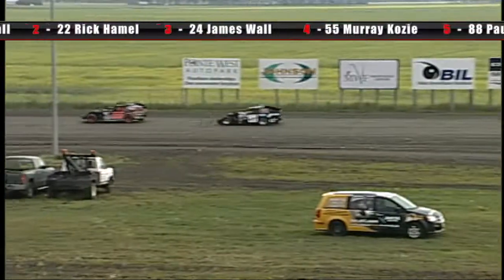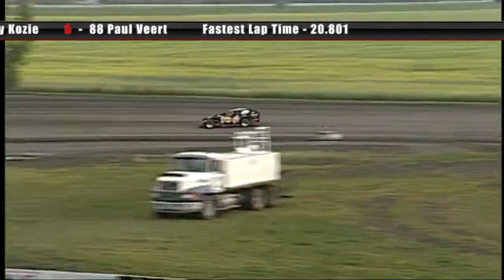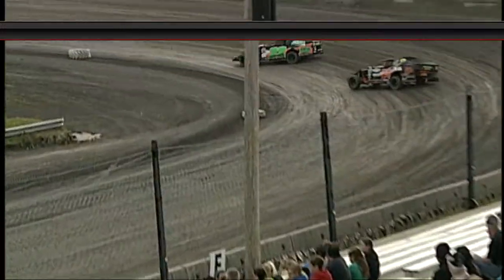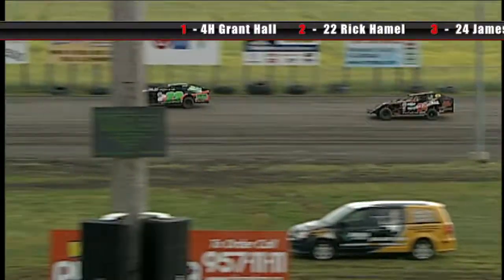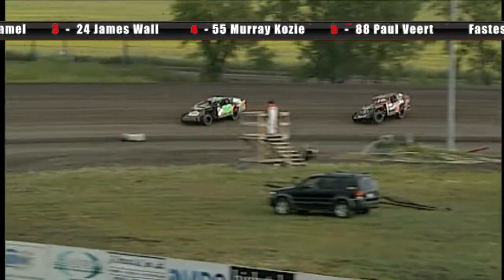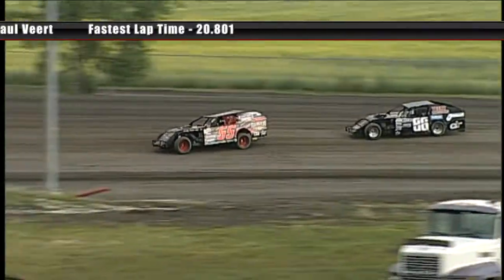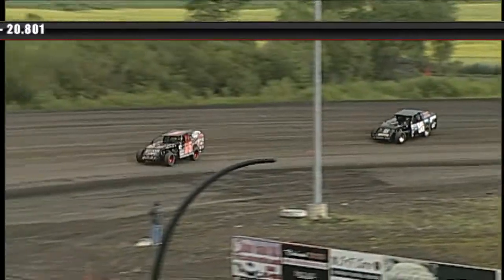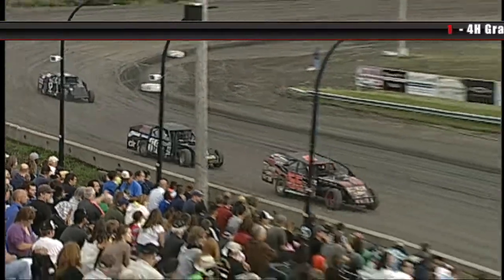The race for 2nd to 3rd heating up, and so is the race for 4th and 5th. Paul Veert keeps inching closer and closer, but not getting close enough to that 55 car of Murray Cozy. Grant Hall, your leader. Rick Hamill in 2nd spot. James Wall, 3rd in the 24. Murray Cozy driving the 55 car. He's in 4th spot. 2 laps to go in this race.